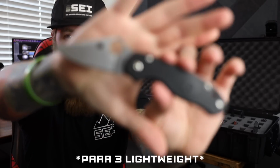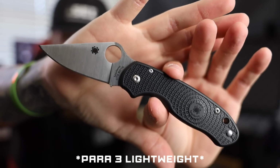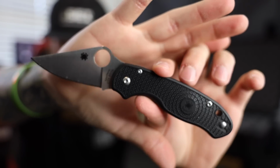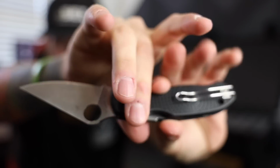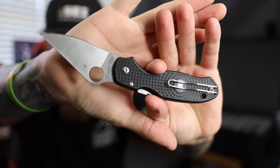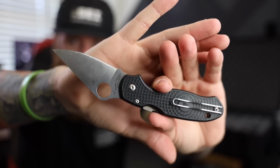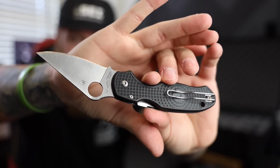Spyderco Para 2 Lightweight. This is like a mixture of the Delica we just looked at as well as the Para, so it's like an FRN style handle, volcano texture on there. Wire pocket clip on this side to keep down on weight. This thing is very light, great user, and a knife that you can definitely carry every single day with you.